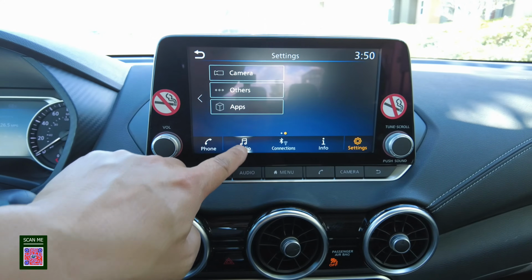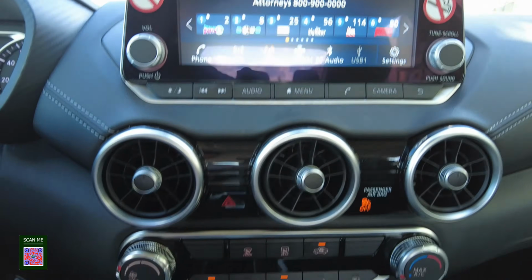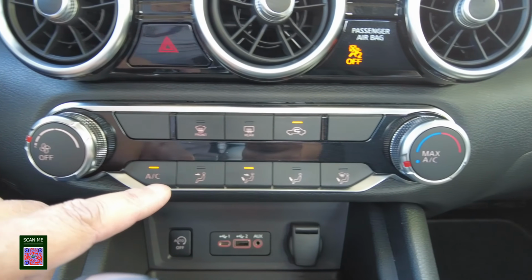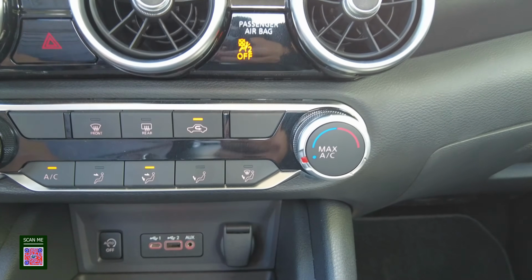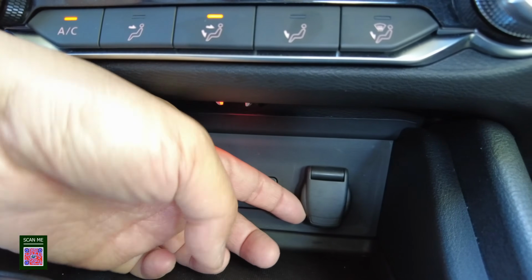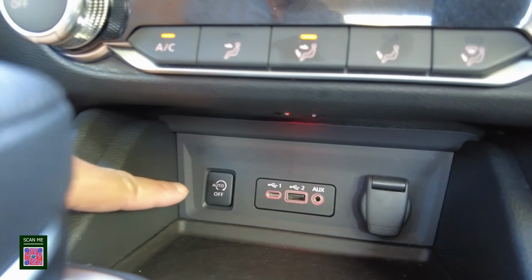You can control the audio on the infotainment system, but there are actual buttons. You have buttons for the HVAC, so you don't have to go through your infotainment system. You get a USB-A and a USB-C port along with an auxiliary jack. There's your 12-volt outlet and your engine shut off at a stop button.